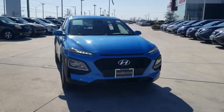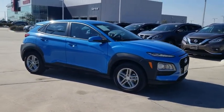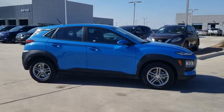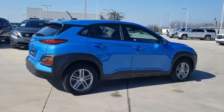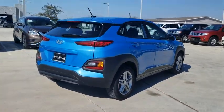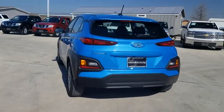Take a ride in the 2019 Hyundai Kona. The Hyundai Kona provides a wide variety of functionality in a small SUV body. The energetic design is perfect for those looking to marry their adventurous side with their urban lifestyle. This vehicle has less than 30,000 miles.